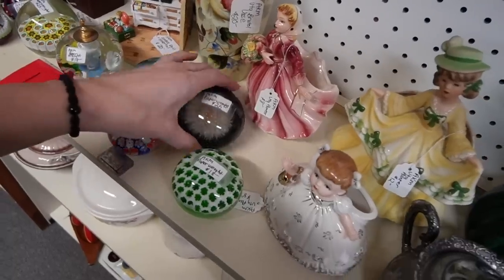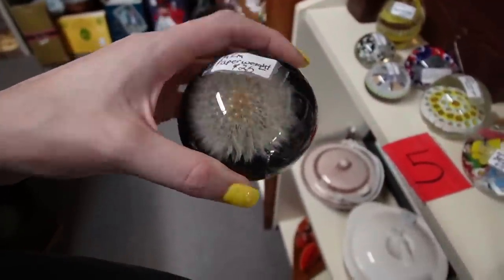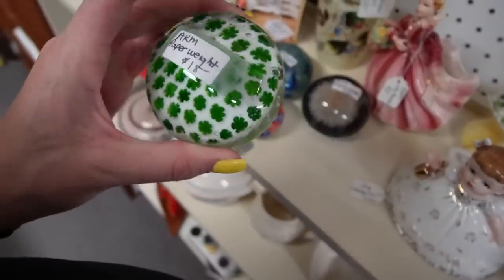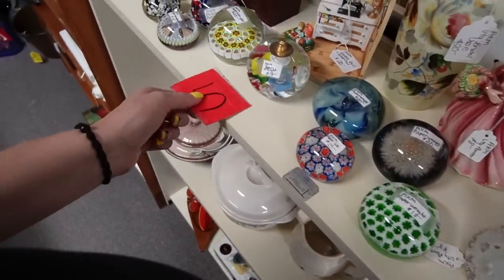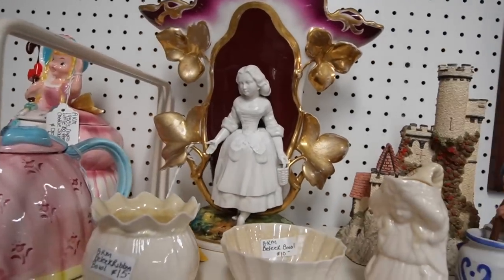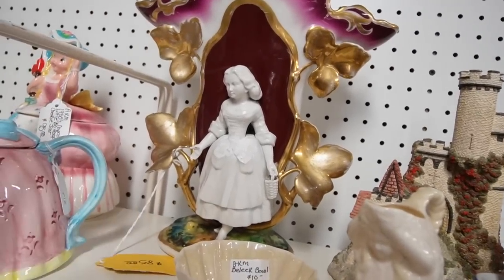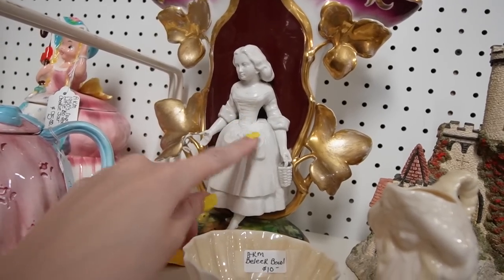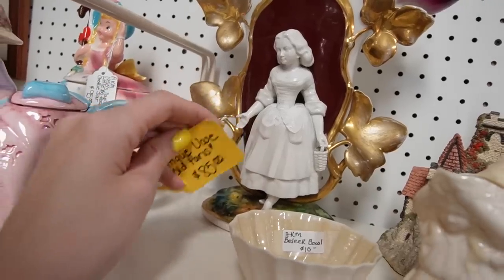I always love these paperweights. I don't know why. Oh, this one has shamrocks. The vase is awfully fancy, isn't it? She's made from porcelain. It looks like she has a repair at her midsection. I would assume because there's paint there. 85 on her.